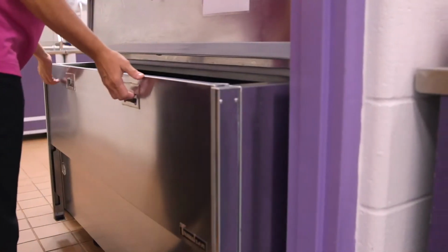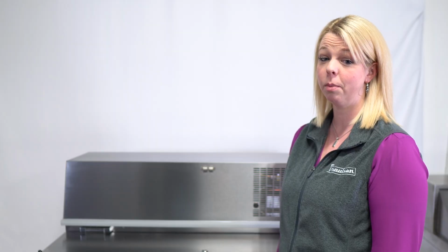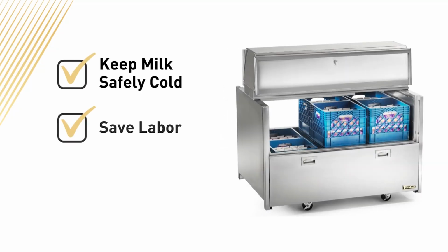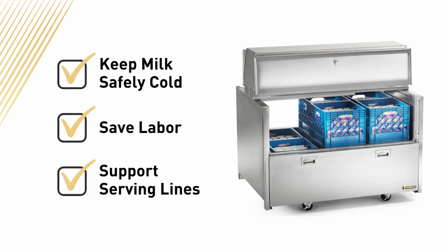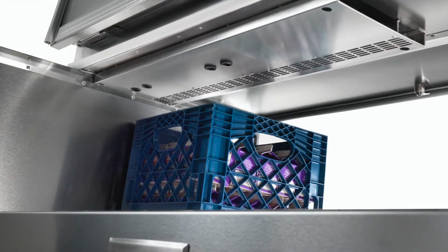These units make a great addition to any K-12 school, and at Charleston, we believe in creating durable and high-quality products. Schools have a lot to consider with food equipment, but we've built our milk coolers to keep milk safely cold, save labor, and support serving line designs. Let's dive in to see what makes our milk cooler stand out.